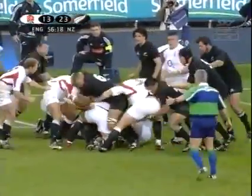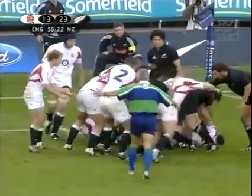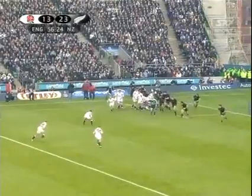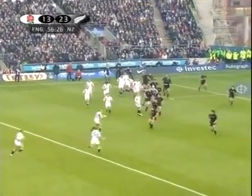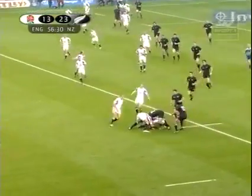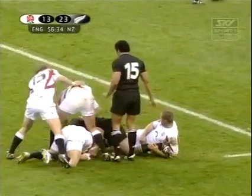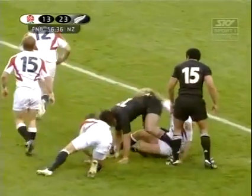They've gone to ground. Collins has got through. Oh, he's got him. He appeared to come through the middle, but Alan Lewis said no. So let's see whether England can get something going out wide. Sivivatu up to make a tackle. And we're going back for a penalty.